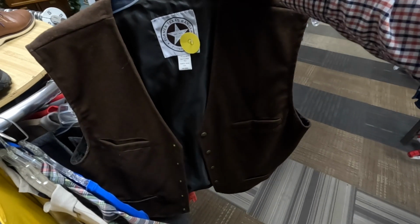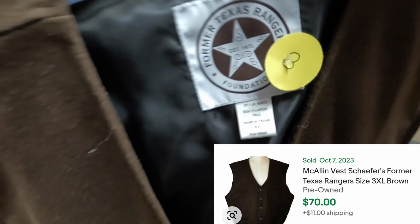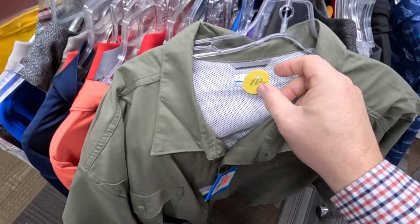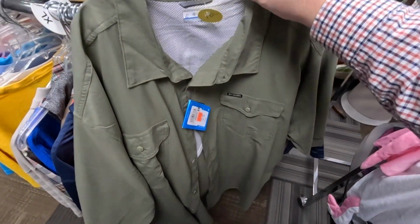This vest is interesting. It feels like a wool vest. It says former Texas Ranger Foundation. It'll be $4. Here's a new with tags Columbia shirt. It's just kind of a boring fishing shirt, but you see it's a 4X tall. It'll be $5. So because of the size, we'll go ahead and get that one.